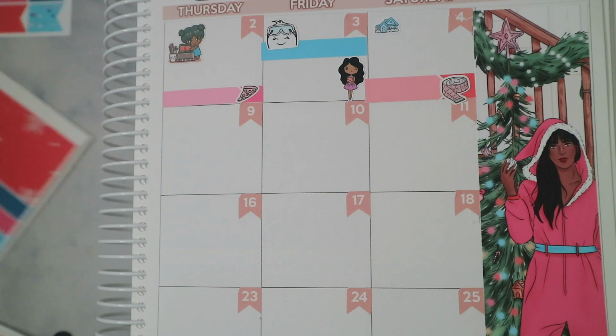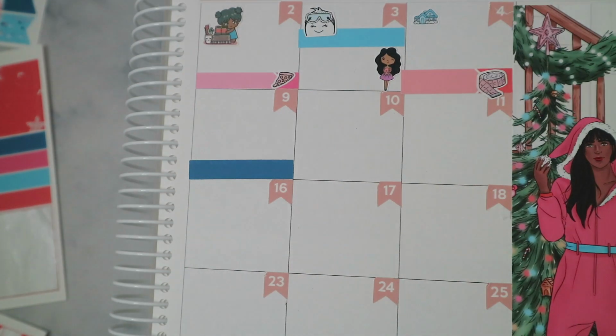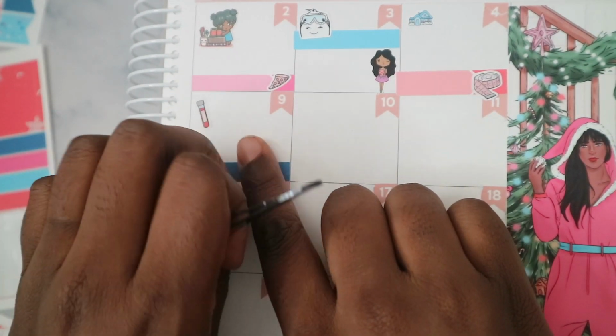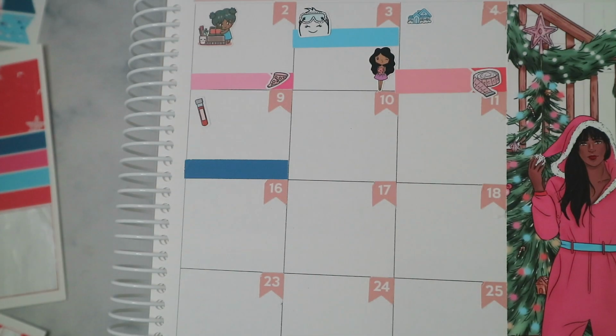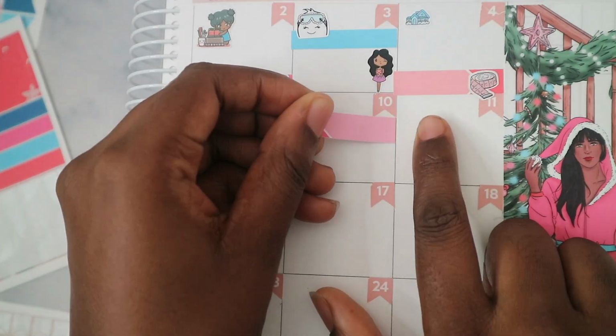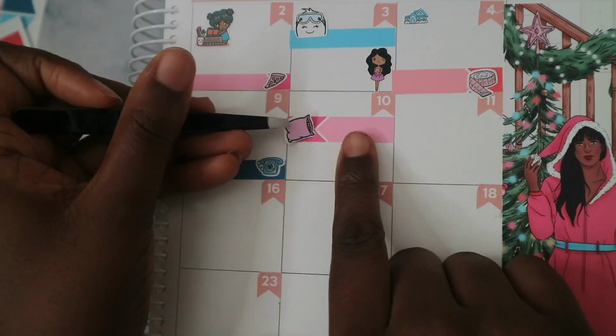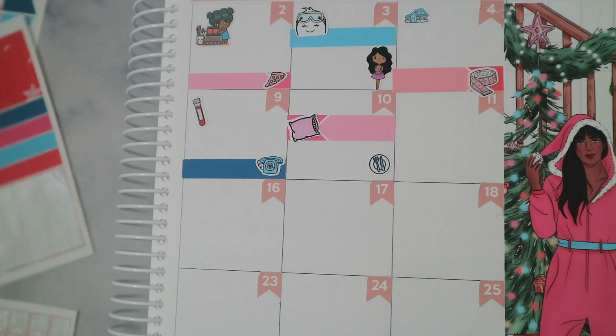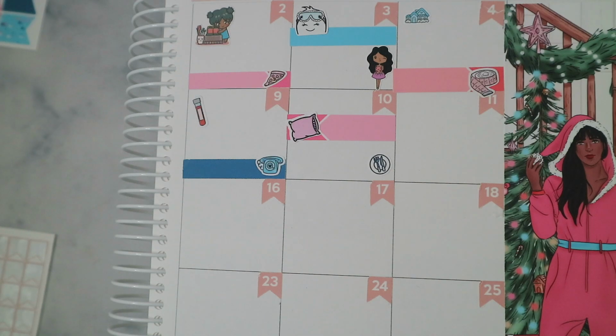On the 9th, I noted having to do my second diabetes test with this blood test sticker from the Crafty Planner. No, I think I used this phone icon from the kit to note calling in sick, because after all the cramps beforehand I had realised it was probably Braxton Hicks, so I took the rest of the day off. On the 10th, I used a pillow icon from Carly Plans to note being really sleepy, and then I used this meal plate sticker from the kit to note getting some kebab.